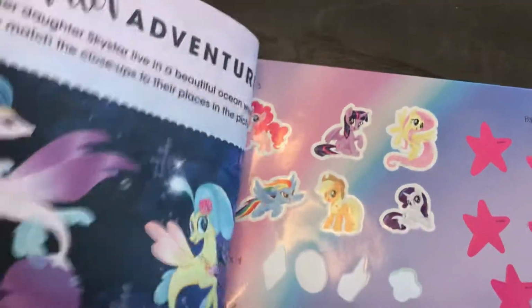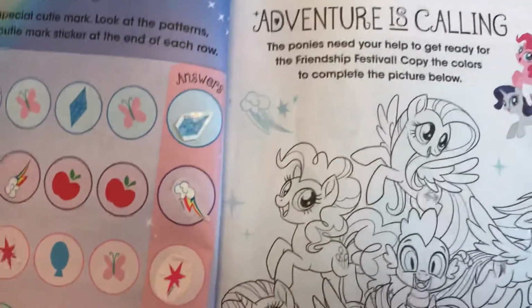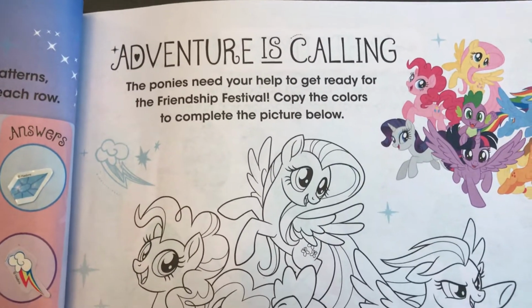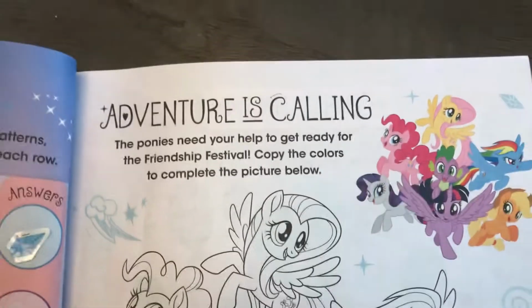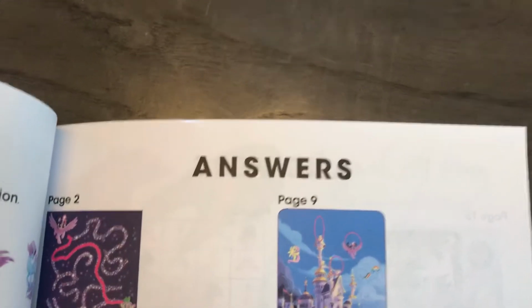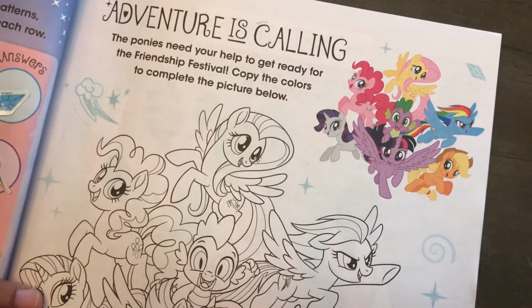I need a brush. And this. It says, the ponies need your help to get ready for the Friendship Festival. Copy the colors to complete the picture below. What do you want me to do? Color this? Hold on. So I guess I got to color all of this because there's no cheat sheet. So do I really got to color all this?